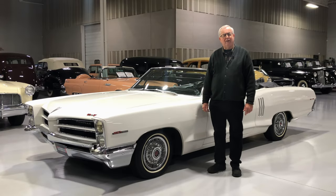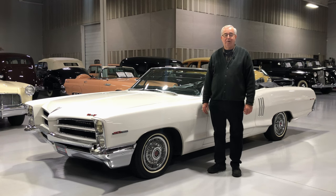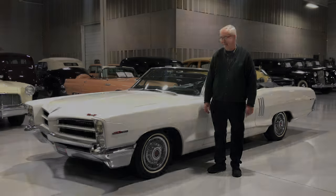Well, greetings from the sales floor of Ellingson Motorcars here in Rogers, Minnesota, suburb of Minneapolis, Minnesota. Today we're going to talk about a really cool Pontiac 2+2 convertible. I'll give you all the details in a moment.